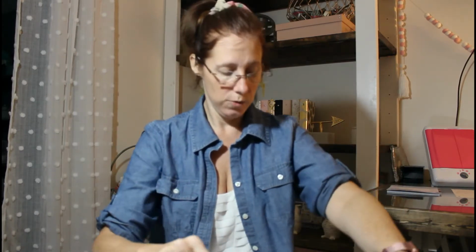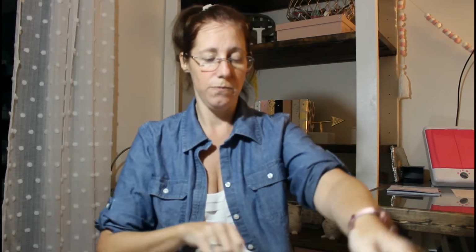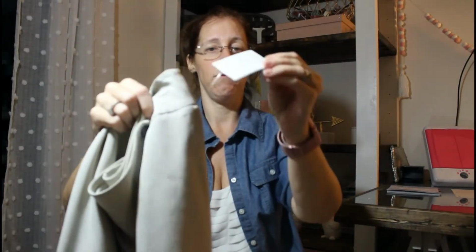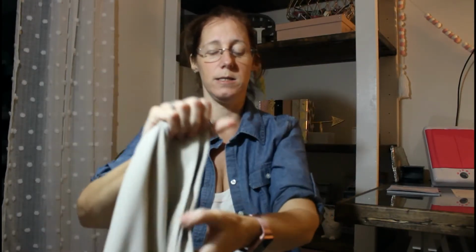I do also extend offers as quickly as possible to anyone that likes or hearts an item on Poshmark so that I can tend to get that sale a little quicker. Also, I try to ship as soon as possible as well. The next item here is a Liz Claiborne tan skirt. It does have one of the tags on it still.